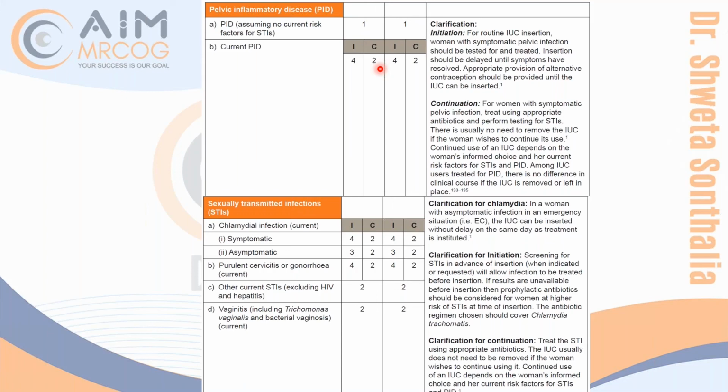If she doesn't improve after 3 days, they say you should remove it, because you don't want to take the risk of further problems. Any foreign body is a source of infection, so you don't want to escalate the problem. So for 3 days you wait with antibiotics, and if she improves, no need of removing it. But after 3 days you have to remove it if she doesn't improve. This is the norm with PID and copper. For other sexual infections, I already told you and summarized: for asymptomatic and symptomatic both, initiation is a problem and continuation is all right. So if anybody has any infection, continuation is all right if they are improving with antibiotics. No need to alarm and immediately remove the copper IUD because she had an STD or PID. Continuation is acceptable if the infection improves with antibiotics.